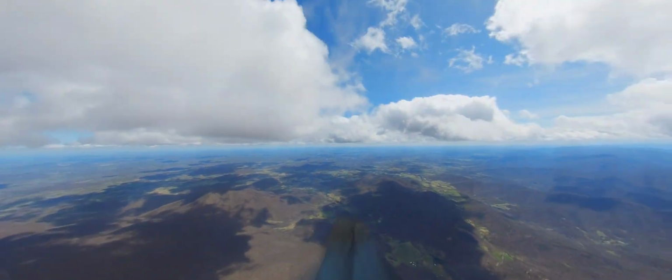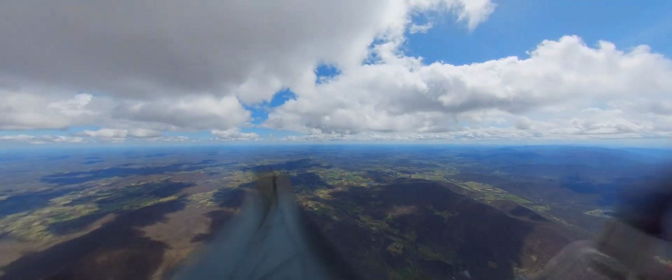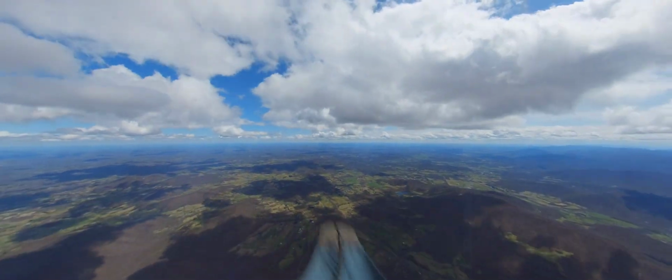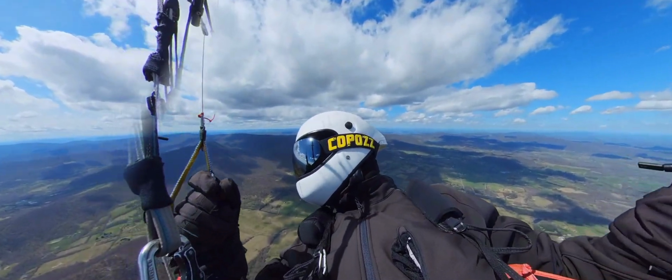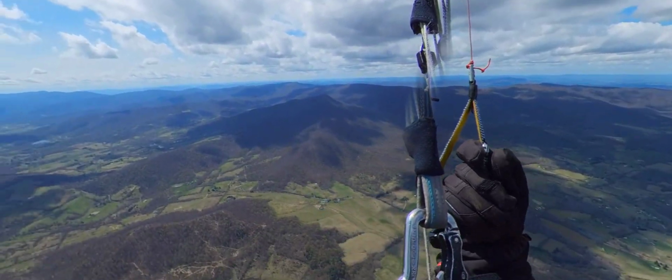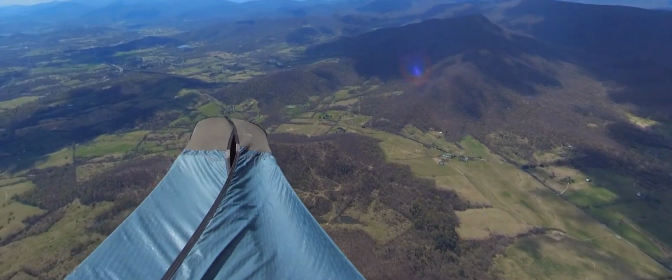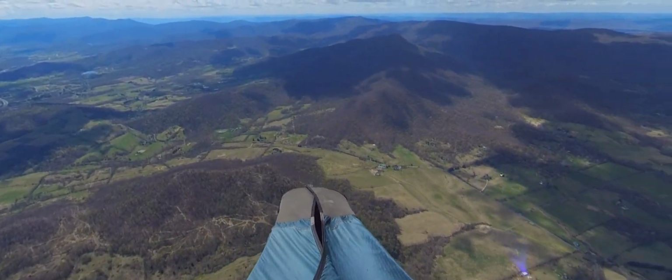So I'm lucky today, there's a nice cloud base. I stay at the upwind side of the cloud base, that's the lift line, and just cruising, enjoying flying high. So here I'm flying in the flats of the Warrenton Valley. Down below you see Big Mulkey, a little hill down here, and a little bit further there's Little Washington, famous for its restaurant.